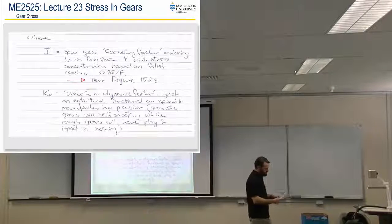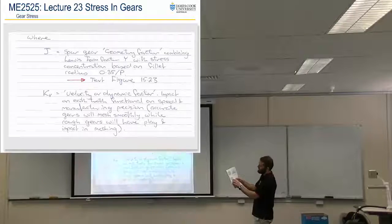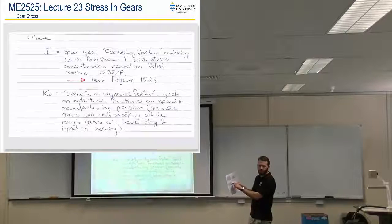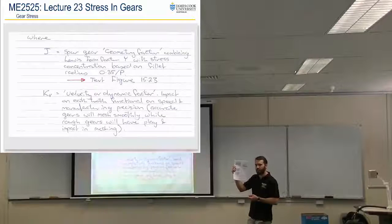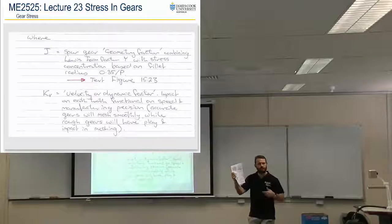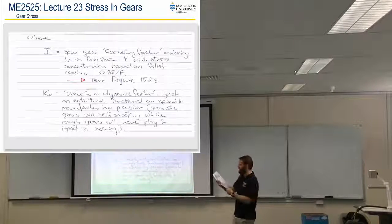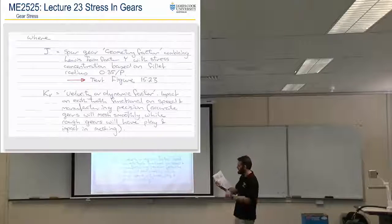And the way you work that out is the bottom line there: load applied at the tip of the tooth, no sharing. That just assumes you're loading up one single tooth. But if you have load sharing over two teeth, they've actually allowed us to get a little bit more conservative, a little bit more complicated, by having load sharing versions. That assumes the load's shared over two teeth. So this is the most critical stress if you have load sharing over two teeth.